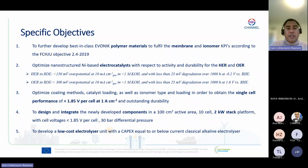In addition to that, we also invest a lot of time to integrate those catalysts and the membrane ionomer in a functional single cell in order to achieve less than 1.85 volts at 1 ampere per square centimeter, optimization of the configurations CCS versus CCM, and the procedure to functionalize optimal single cells was in place.